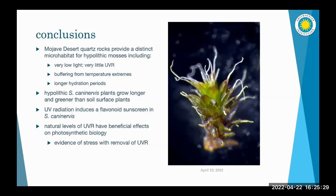And finally, natural levels of ultraviolet radiation have beneficial effects on photosynthetic biology. Don't quite know how that works out yet, but we know the benefit is there because there's increased evidence of stress with removal of UV radiation. And finally, this species undergoes sustained thermal quenching, where it releases excess light as heat for days after rehydration, and ultraviolet radiation inhibits that recovery. Those were always a little bit lower than the field collected plants.